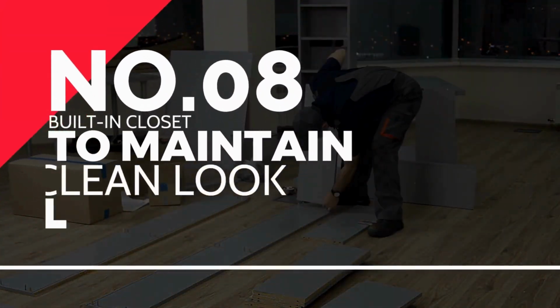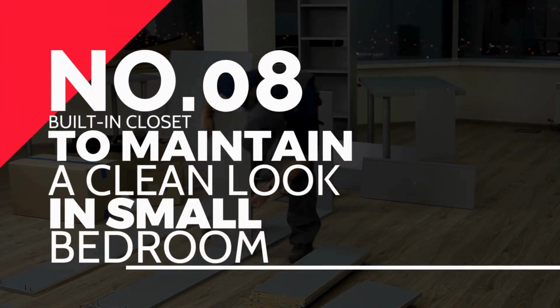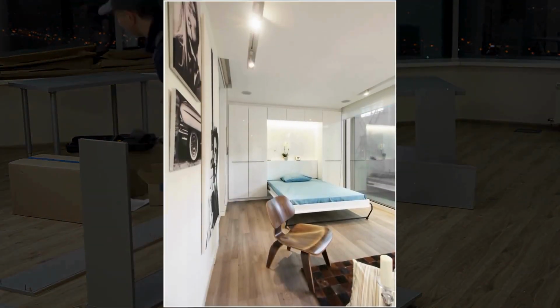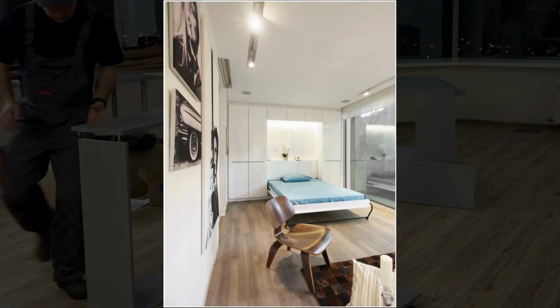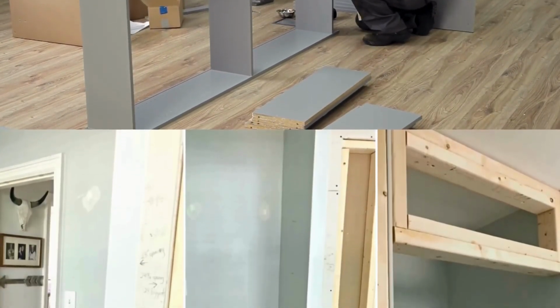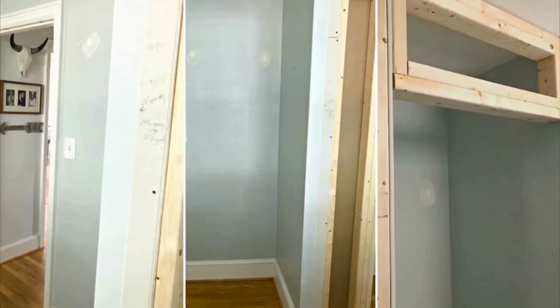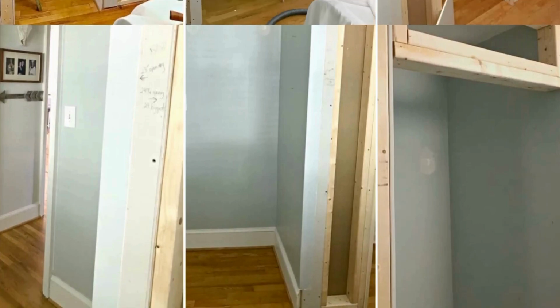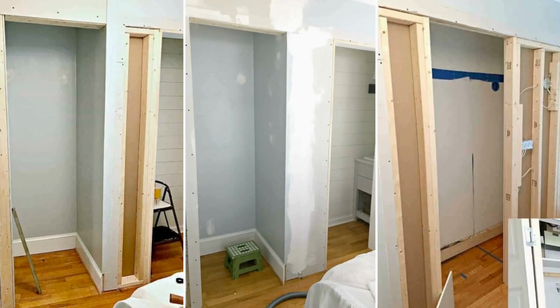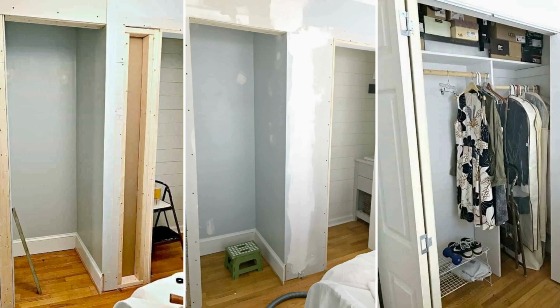Number 8. Built-in closet to maintain a clean look in a small bedroom. It might be difficult to install a custom closet or wardrobe since precise measurements are required to ensure that all your belongings will fit. The first thing to consider is whether the combined headboard and closet space are adequate for your needs. Second, you must ensure that the completed bedroom will look as you envisioned. If you don't, your bedroom's spare aesthetic won't come together.